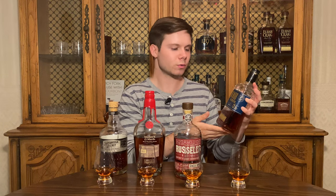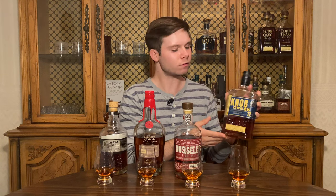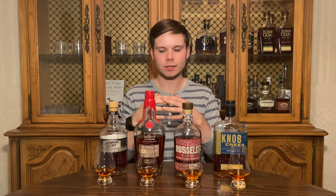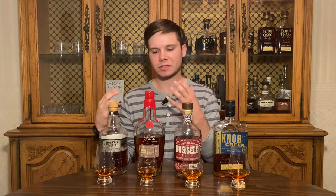And then last but not least, I don't have something exactly in the right proof point for super old whiskey, but we've got the Knob Creek 12, which is 100 proof and obviously at least 12 years old. So in this lineup, we're moving from something as young as 2 years old all the way up to 12 years old. We're just going to see how they all taste and whether the oldest stuff really comes out and shines as the best, or whether this younger stuff can stand up to the test.